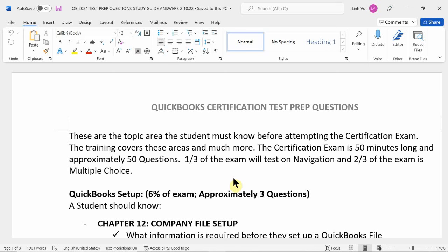And so 2/3 of it is pure multiple choice. 1/3 of it is actually matching, where you need to click on and drag the answers, and you must put it in the correct order. Okay, that's called navigation, and that is 1/3 of the exam. You will not get the actual exam or the actual program to look at, so you have to do a lot of memorization.